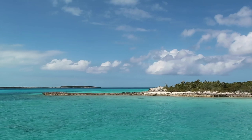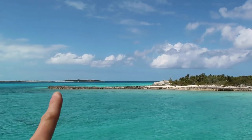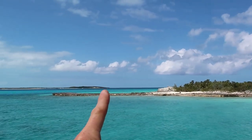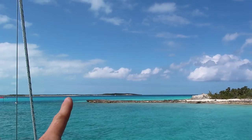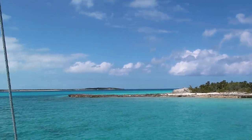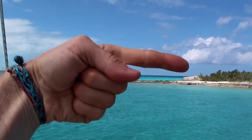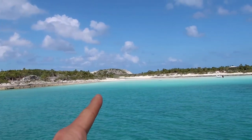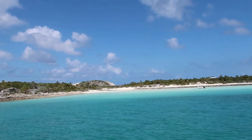Here we are at the very north end of Compass Key, which is the bit of land you're looking at there. The land on the horizon is the southern end of Cambridge Key, and the water between them is Conch Cut. So this is the bank side, that is the ocean side. So north end of Compass Key, right over there is a place called Rachel's Bubble Bath.